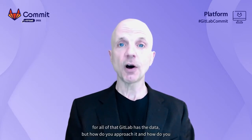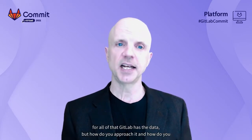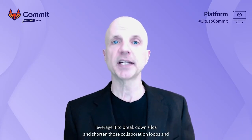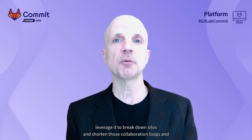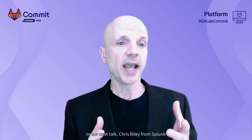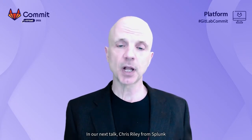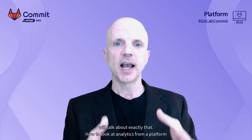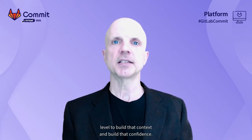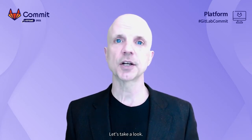As a DevOps platform with a single data store for all of that, GitLab has the data. But how do you approach it and how do you leverage it to break down silos and shorten those collaboration loops and automate with confidence and deliver your software ultimately more efficiently? In our next talk, Chris Riley from Splunk will talk about exactly that, how to look at analytics from a platform level to build that context and build that confidence. Let's take a look.